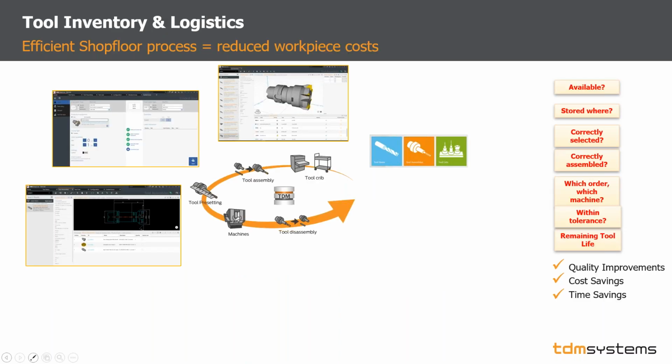Now you can start your shop floor process. And this is what we were talking about today. You have your job with the bill of material, all the information you need. Now you can actually get all the stuff out of your vending systems, from your shuttles, from your drawers, wherever you store your components. You have all the information to assemble the tools. You transfer the data to the presetter. You preset your tools, and then you move them to the machine. And then, of course, you can also add a regrinding process to that.